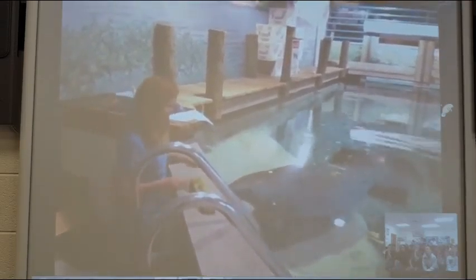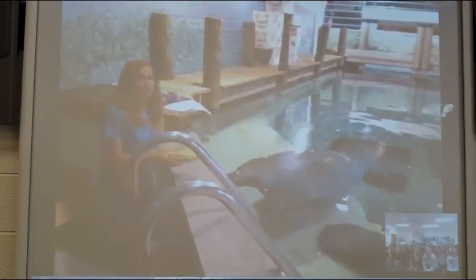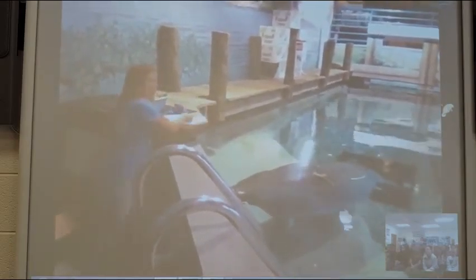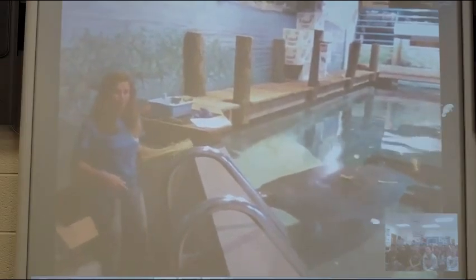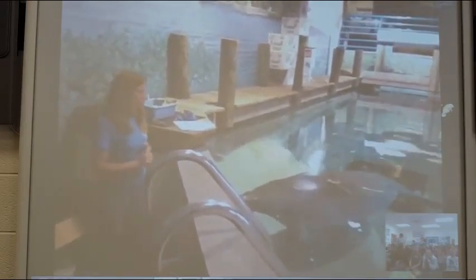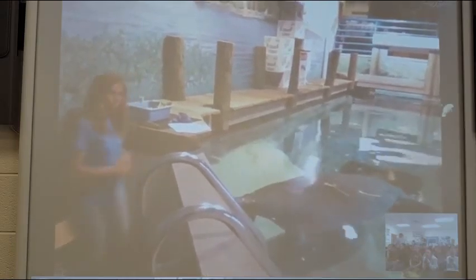How old was Snooty when you got him? Snooty was just 11 months old when he came to Bradenton. Now, he was born in an aquarium. He was born in Miami, Florida. But he only lived there for less than a year, and he moved over to Bradenton in 1949.